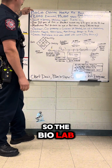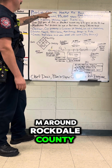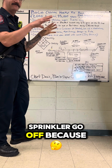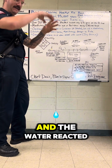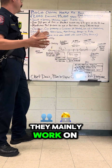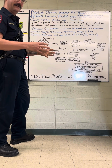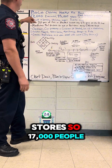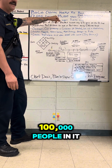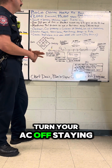All right, so the biolab, this happened yesterday at 5 a.m. over in Rockdale County, Conyers. They had a sprinkler go off because they had a roof fire, and the water reacted with some of the chemicals they had. They mainly work with chlorine there at biolab, and they ship their products out in a safer, usable way to places like pool stores. So 17,000 people were evacuated. The county has almost 100,000 people in it. They're all told to shelter in place, turn your AC off, stay in your place.